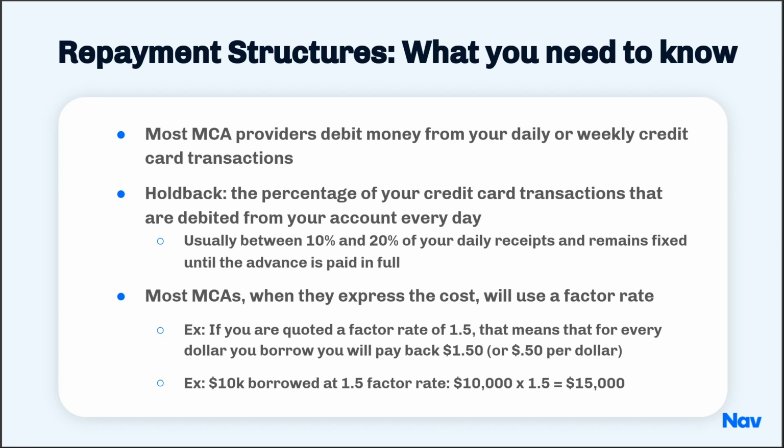For example, if you're quoted a factor rate of 1.5, in the example on our page here, that means that for every dollar you borrow, you're going to pay back 50 cents on the dollar. If the factor rate was 1.20, you're going to pay back 20 cents for every dollar you borrow. So you need to be very aware of what the factor rate is and what the overall cost is.